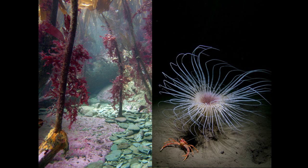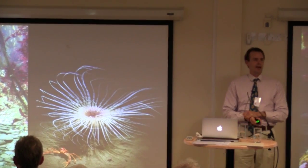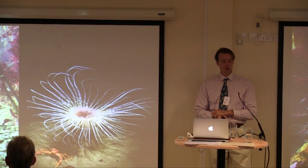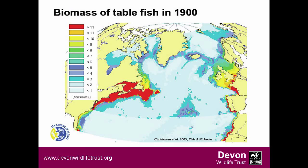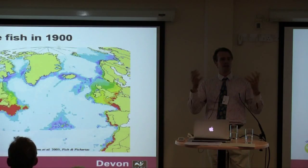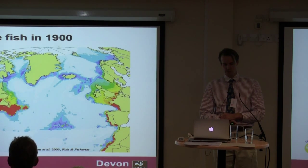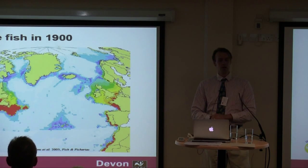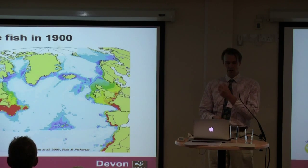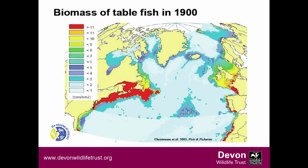Now, whatever anyone says, what we have done to our marine wildlife is just as shocking, if not more so, than what's happened to our terrestrial wildlife. So here is a picture of the biomass of fish in 1900. So this is total number of fish times total average size of fish. And you can see extraordinary levels of biomass, particularly off the northeast coast of the USA, but also all the way down the west coast of Europe and Western Africa. So the reds are the real hotspots, and as you get to purple and blue, there's still a lot, but not so much. So there we are, 1900.